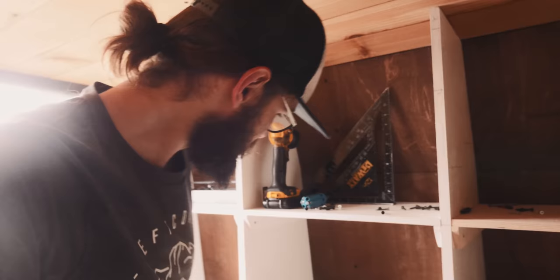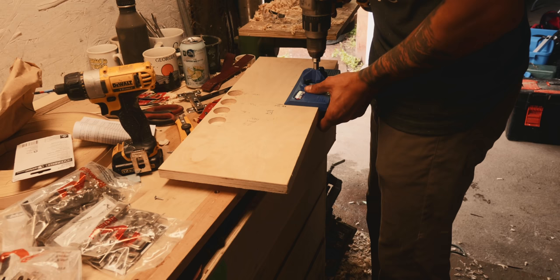Okay, we've got the three sections of cabinetry beside the bed, mostly framed in. Now comes the fun task of making the faces for them.